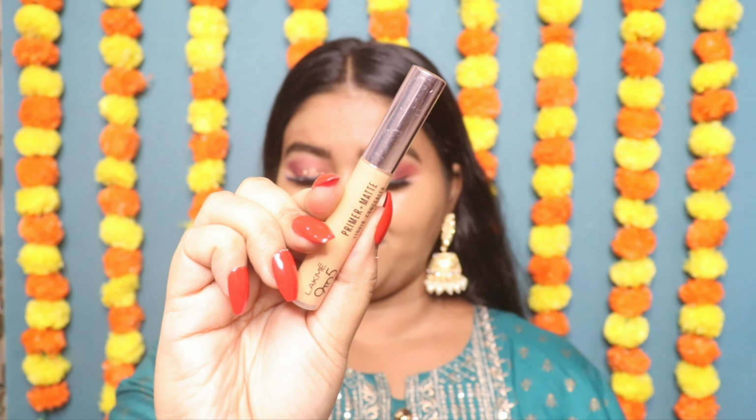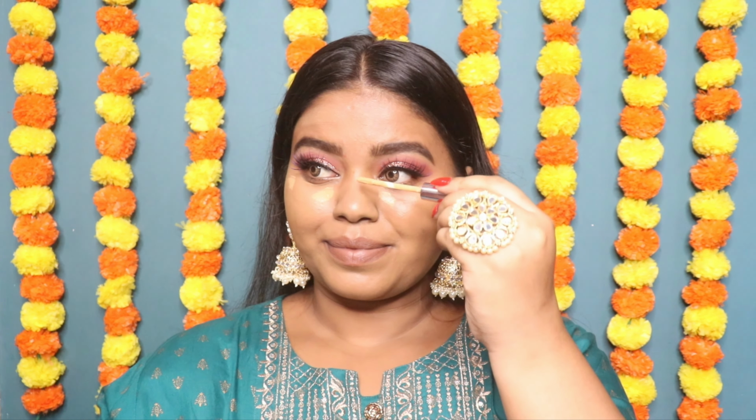Next up, for concealer, I'm going to use the same Lakme's 9 to 5 concealer under my eyes and wherever I like to highlight my face, like on the bridge of my nose, on my cupid's bow, on my chin, and also a little bit on my forehead. And then using a precise concealer brush, I'm going to start blending everything out.